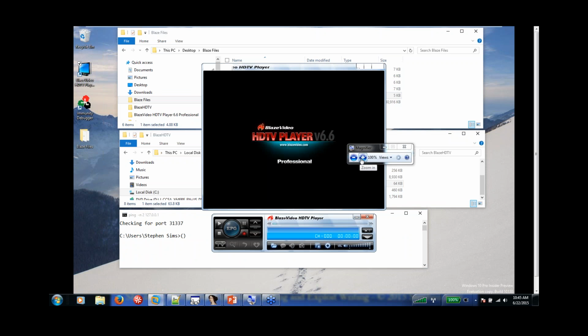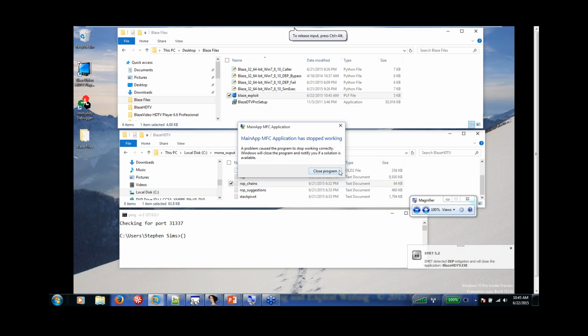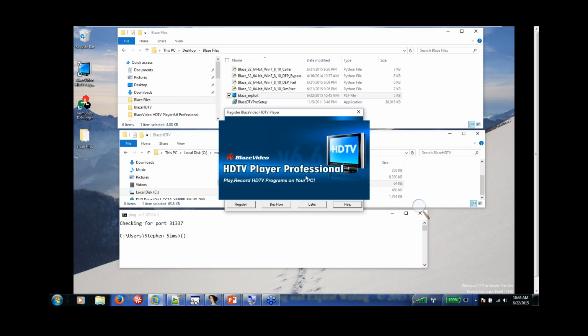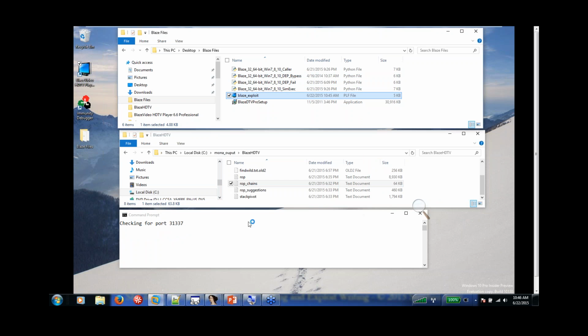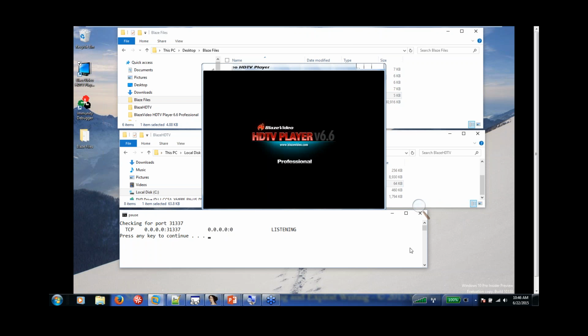Let's wait. And there we go. EMET detected DEP mitigation and will close the application. So it failed. Now the next thing we're going to do is run the DEP bypass one. That created a new file, and let's run this one. And the port should open this time, if you check down here at the bottom. And now you can see the port was open. So no EMET error message that time. We were able to bypass that particular one.